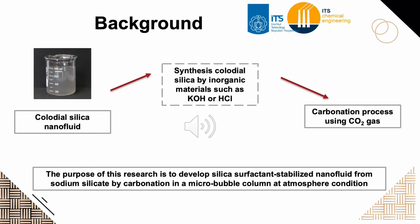And then there are various synthesis methods, but the most widely used are synthesis of colloidal silica by inorganic materials such as calcium hydroxide or hydrochloric acid. But the use of inorganic materials is not environmentally friendly. So in this research we propose a carbonation process using carbon dioxide gas. And the purpose of this research is to develop silica surfactant stabilized nanofluid from sodium silicate by carbonation in a microbubble column at atmospheric condition.